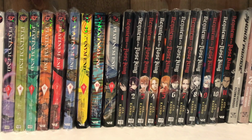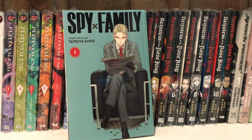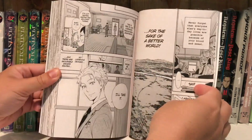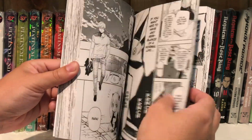So the first volume I have is actually volume number 1 of Spy X Family. This is a series that I've actually never read before. I've seen it a lot, like on Twitter and everything, and when they announced that they were going to be doing a new release for it, a lot of people were really excited for it. So coming into this, I don't really know much.